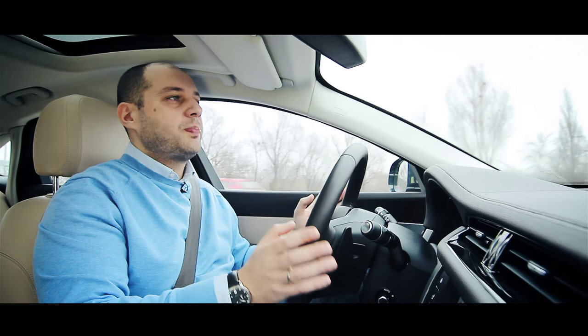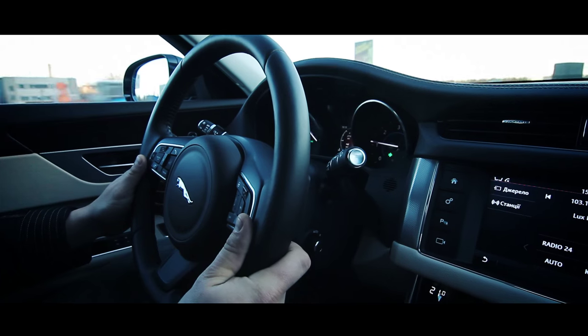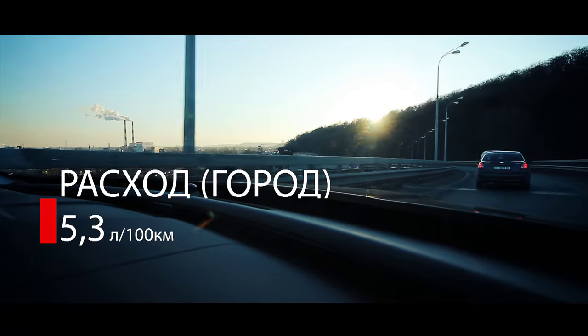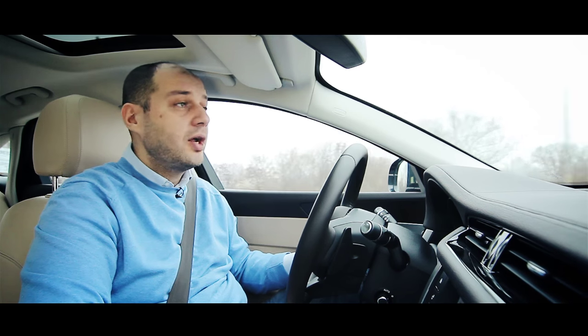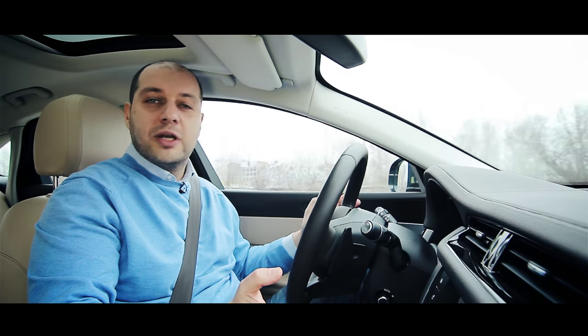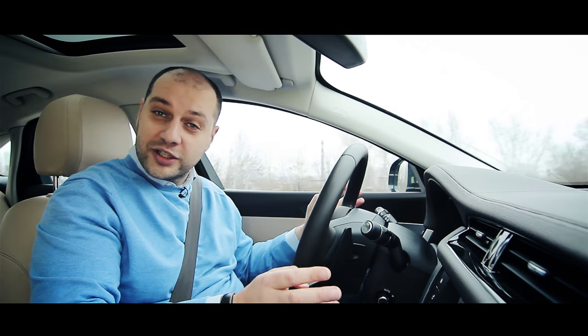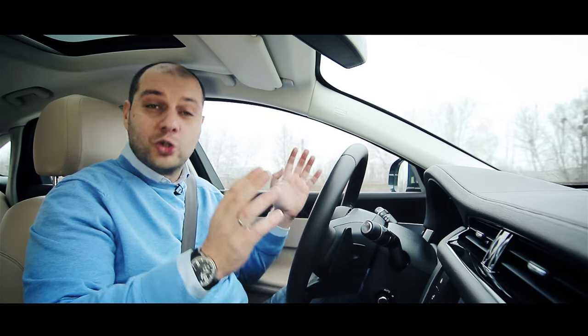Due to passport data, we have the most budget-friendly engine. Its city fuel consumption rate is 5.3 liters, while out of the city, just 3.8. To be honest, for now the lowest rate on the trip computer is 9 liters. Maybe we don't know that much about the fuel consumption, but I'm more than sure that if we invite a Jaguar test driver, he will show us the result of 5 liters.